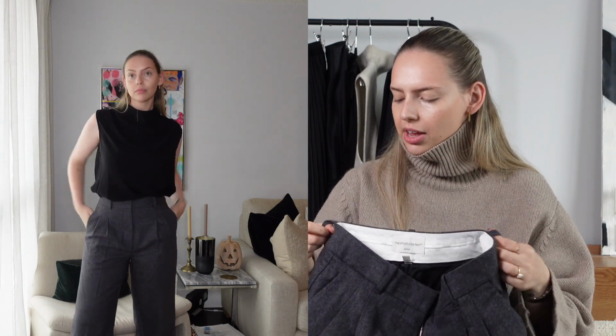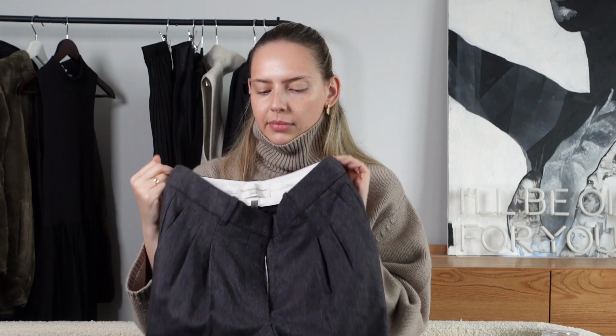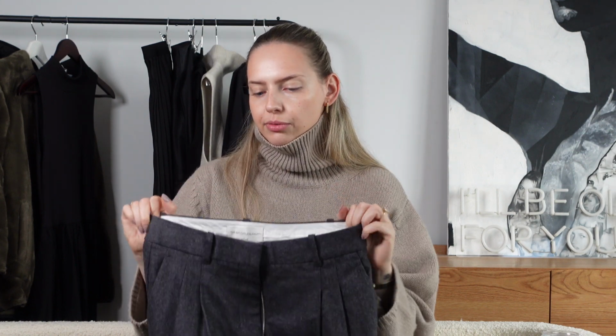I actually went up a size from my other effortless pants. These I purchased in a size 8. I typically wear a size 6, and I don't know if that's because the fabric doesn't have a lot of give or if they started tailoring them differently, but the 6 was kind of digging into my waist and my hips, so I sized up.